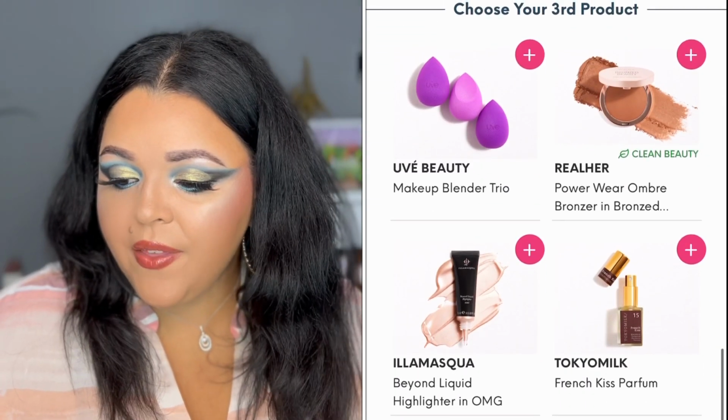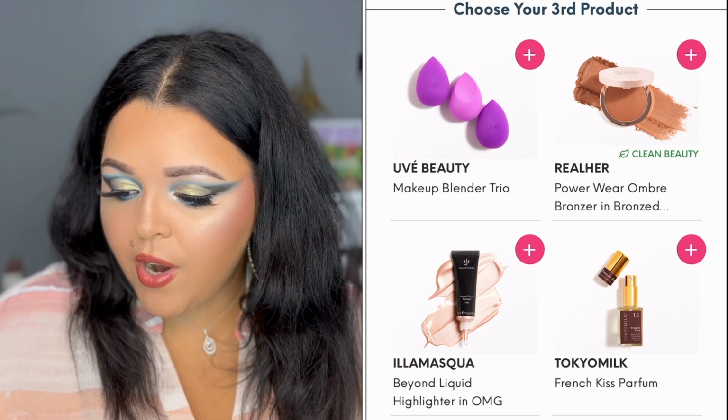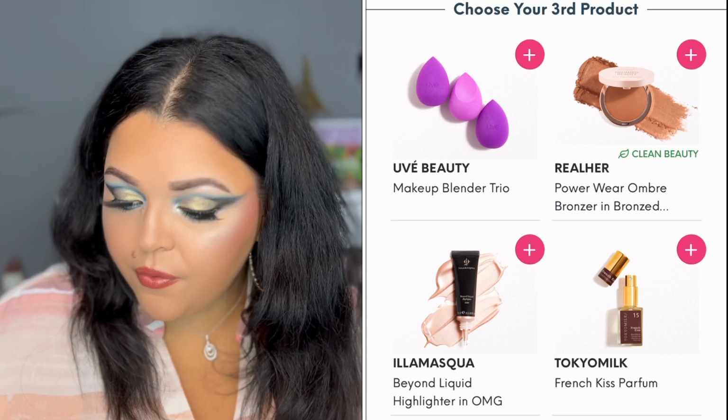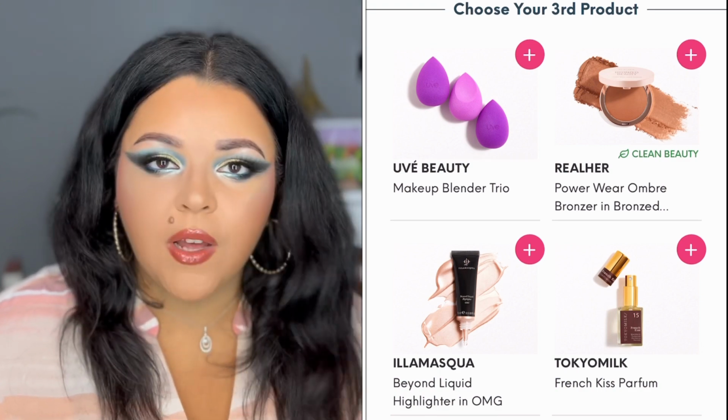Okay, so for my last product in my bag, I had the option of the Uve Beauty Makeup Blender Trio, Real Her Power Wear Ombre Bronzer in Bronzed, Illamasqua Beyond Liquid Highlighter in OMG, and the Tokyo Milk French Kiss Perfume. I really almost chose the bronzer. I've been loving bronzers, but I also got so many bronzers recently. Got one in BoxyCharm, my premium box. I got one in Ipsy last month. And the month before that, I got one in BoxyCharm. I have a lot of bronzers, basically.